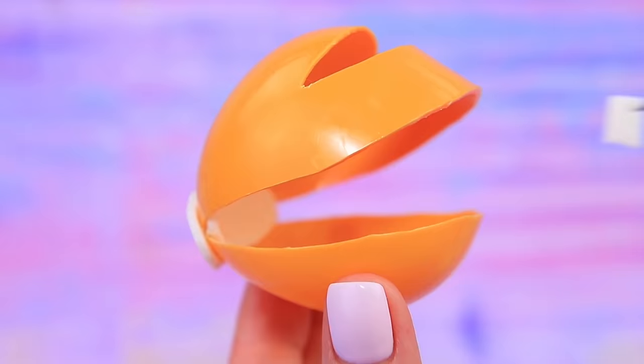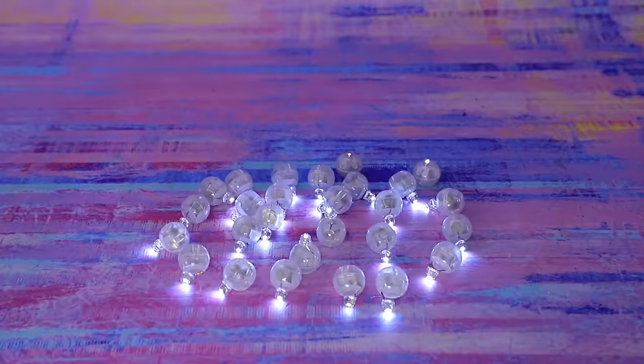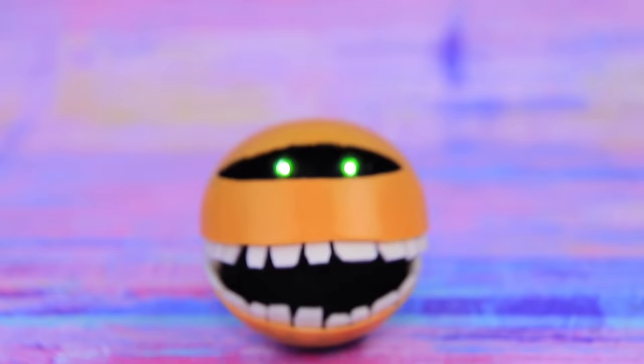Are these foam paper teeth? Say ah! Highlight the shape on the inside with acrylic paint. Cover LED lights with glitter. Glue it on. And wow, these eyes look magical!